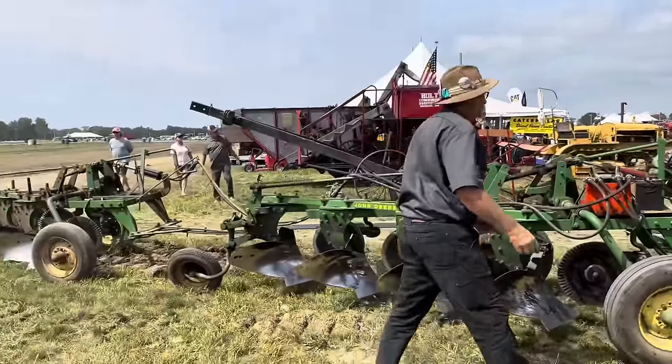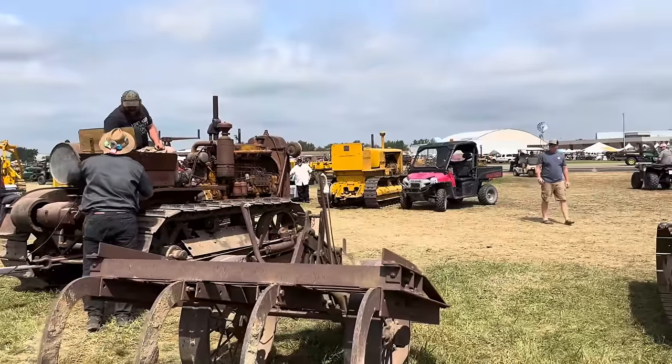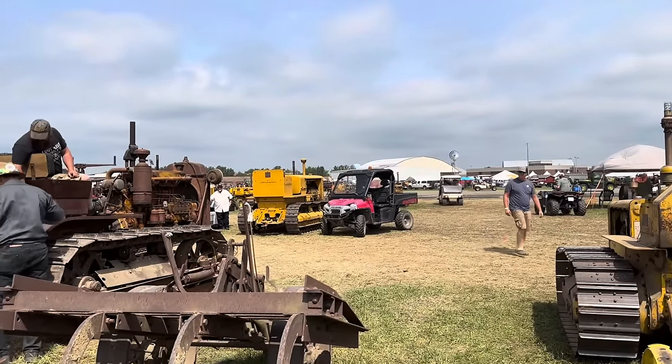Pretty cool unit that is. Again, we're over here in Caterpillar, and there's so much here. You have to come to the show. You got to check it out. It is wild, but it's definitely worth it.